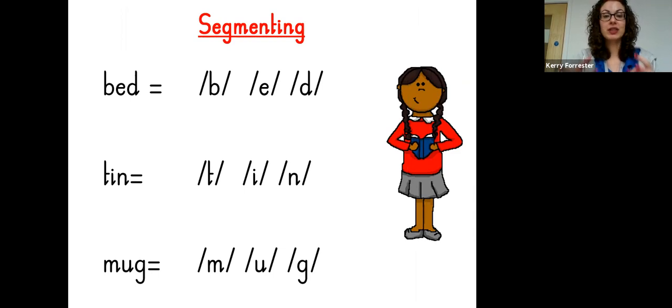And then segmenting is the opposite. So it's where you stretch the word, b-e-d, bed, t-i-n, tin. So the reason we're pulling that is because obviously the words will get longer, like fast, f-a-s-t. And children will often write at, because they're so used to doing those CVC words. So by pulling it, f-a-s-t, you can hear all four sounds then. So it's almost pulling it apart.